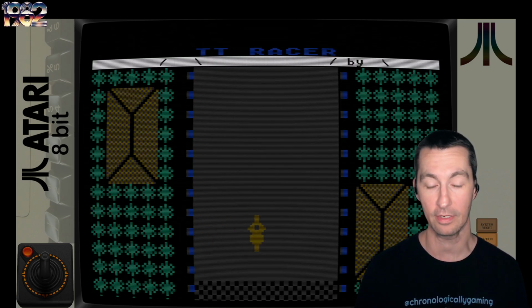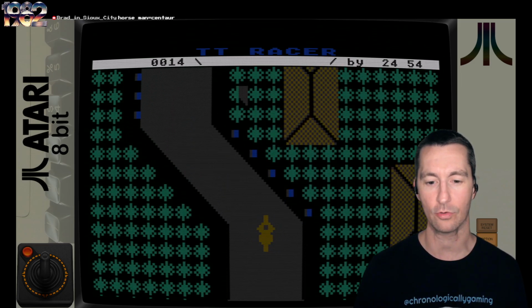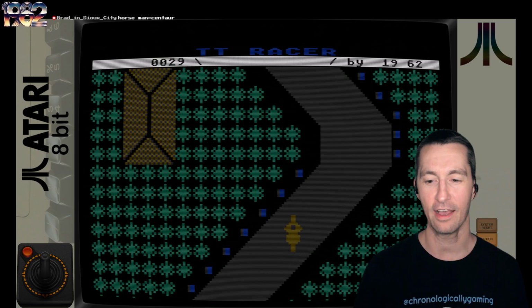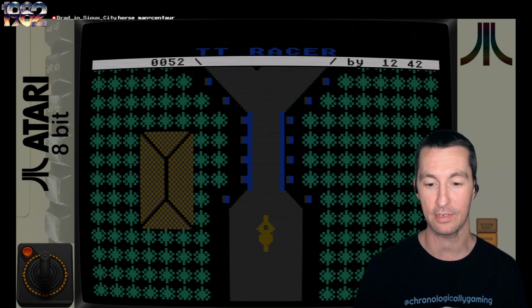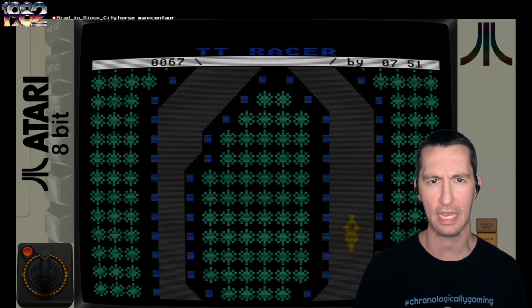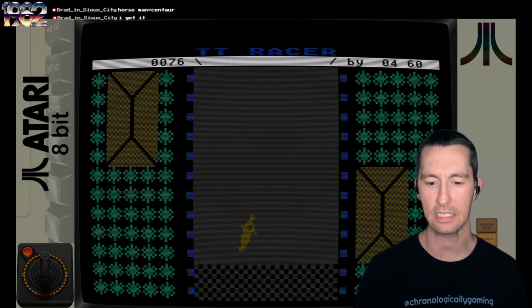Ready? Let's do it. Oh, racing. Okay, nice. So I can move left and right. Got my Atari VCS joystick plugged in. It is an auto-scrolling, top-down racing game. Very rare right now. We have some arcade games that do that, but it looks like I'm just slowly moving my motorcycle. But you got to admit, the animation of how it moves is pretty slick.